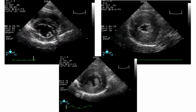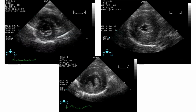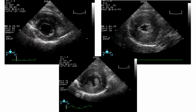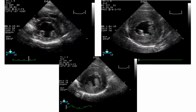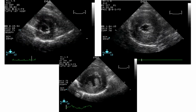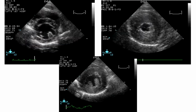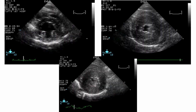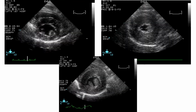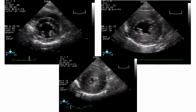There's a normal cat in the upper left-hand corner to get an idea for contractile function, wall thickness, and cavity size in a normal cat. The cat on the upper right-hand panel has hypertrophic cardiomyopathy with thickening of the interventricular septum and left ventricular free wall. And the cat on the bottom panel has prominent papillary muscles with hypertrophy and a small left ventricular end systolic cavity size.